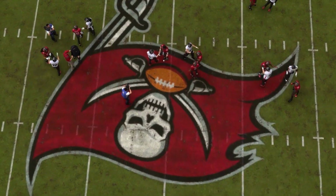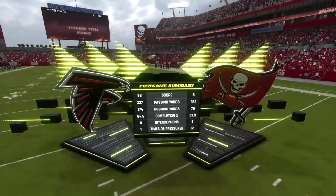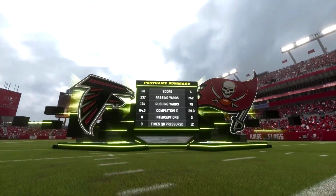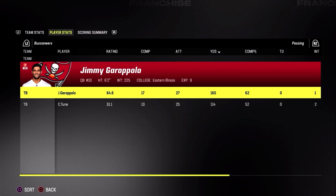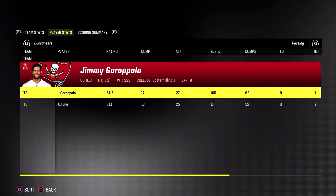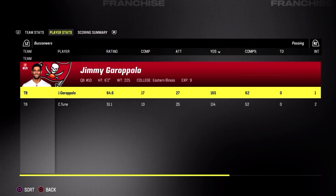These highlight episodes are really only happening in the games that are blowouts, as I'm learning, because nobody wants to sit through a 20 to 30 minute video of me getting my butt whooped. So I had to hurry up and speed through it a little bit. Looking at stats here, Jimmy G finished 17 of 27 for 165. He had 0 touchdowns. He did have that interception and a fumble here today, and he completed 62% of his passes.